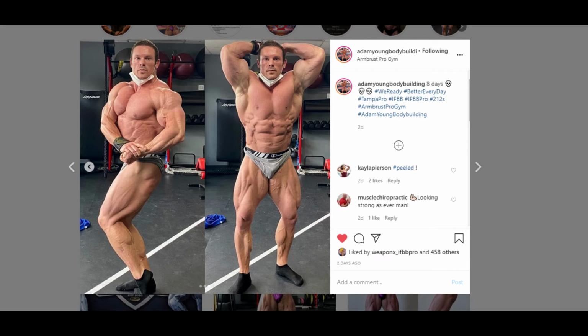I'm thinking his legs do look a little undersized compared to potentially some of the other competitors, especially with that hamstring sweep. It doesn't look like it's really coming down that much. And his calves do look a little small, except from the front. From the front, they look gnarly. But those are just small critiques. I am excited to see Adam get on stage, and best of luck to him with conditioning and maintaining his fullness.